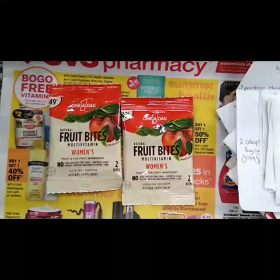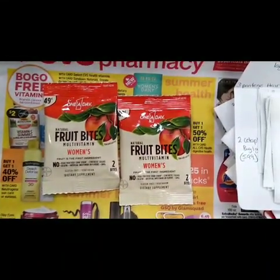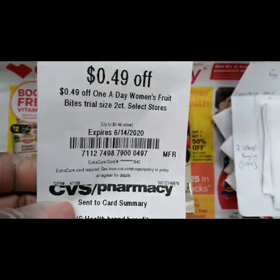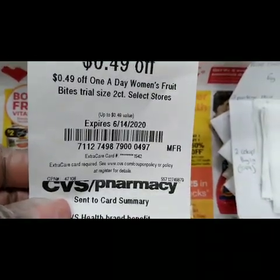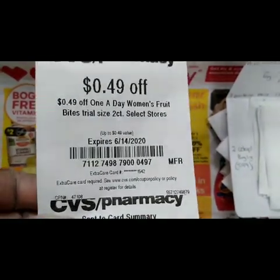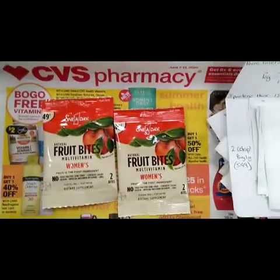All right, the last thing I'm going to pick up tonight is the One A Day Fruit Gummies for Women. They are priced at 49 cents, and we have this 49 cents off One A Day Women's Fruit Bites trial size 2 count coupon. That will make them free, you guys. This printed out for everybody this week.